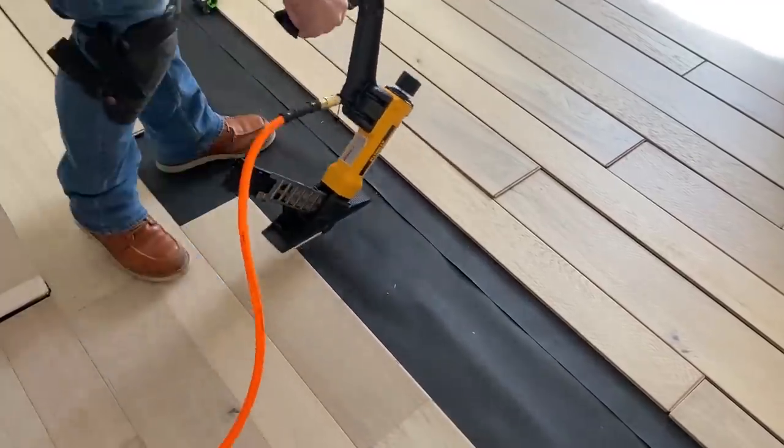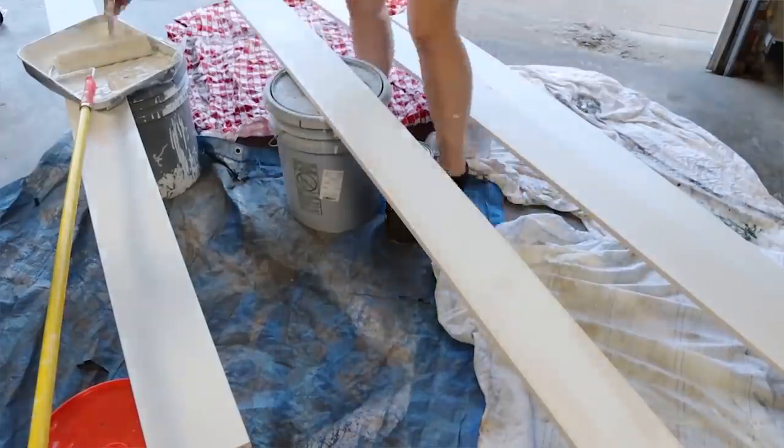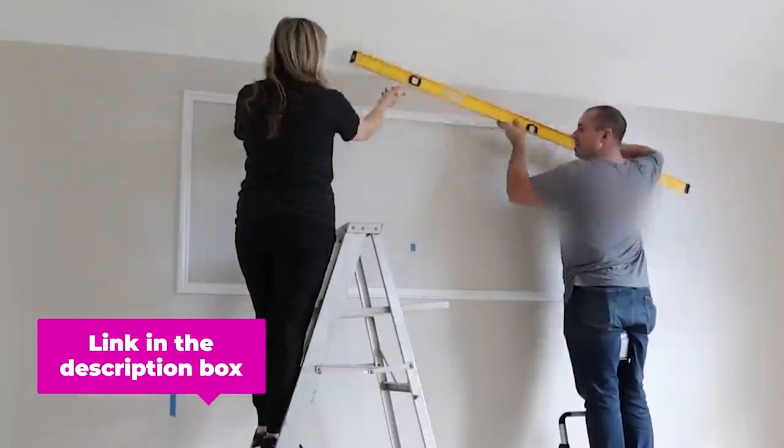Did it take a while? Yes, it did, but I love the way they look. I have a whole other bedroom video where I share with you how I did the baseboards, how I did the accent wall. I'm gonna link all of that down below.